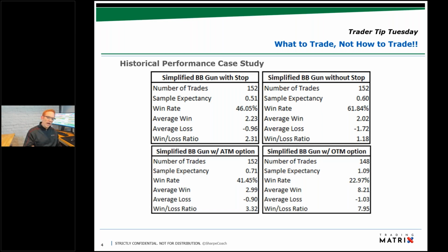So think about that. This is one of the 10 irrefutable truths of trading success I talk about. What to trade, not how to trade. See how that affects you, how you can implement this to improve your performance.